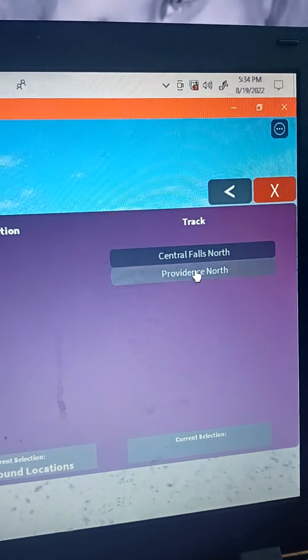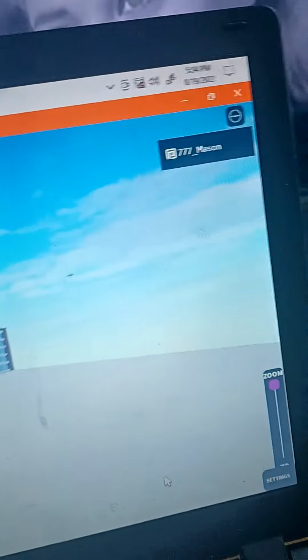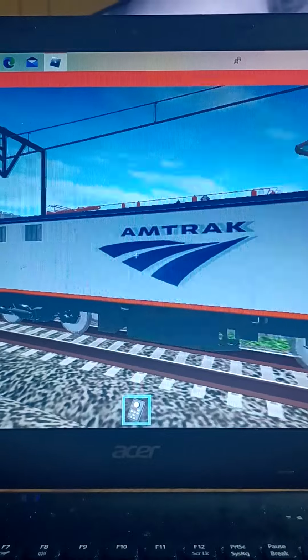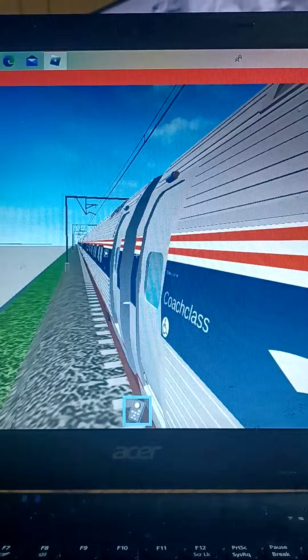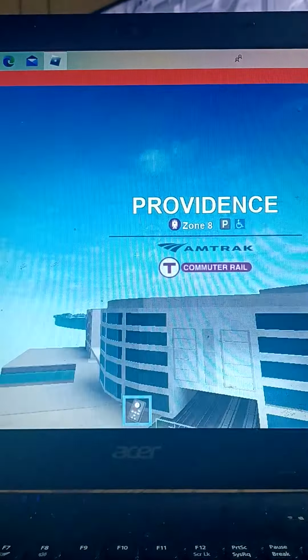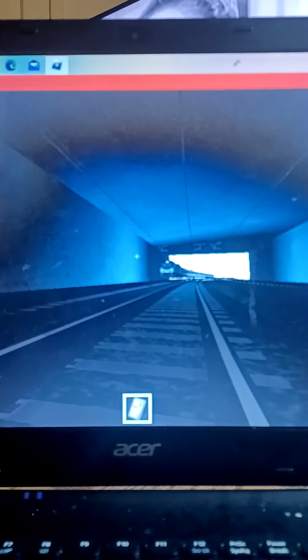So we are going to the ACS 64 Northeast Regional Original Unit. Now the original unit has been around for about ever since 2014, when the ACS 64s came out. The ACS 64 was made in the mid 2014. Anyway, 2016. So these trains were first used on the Keystone Corridor. Then they started to use it for the Northeast Regional from Boston, Massachusetts to Washington, D.C.